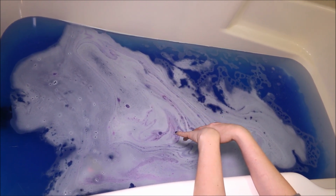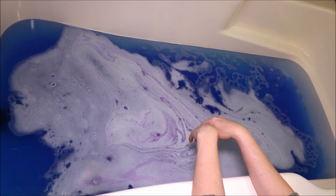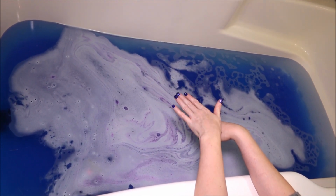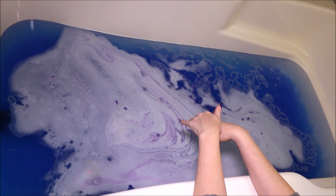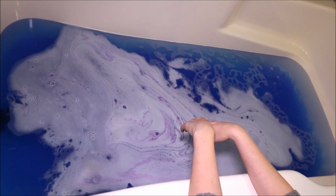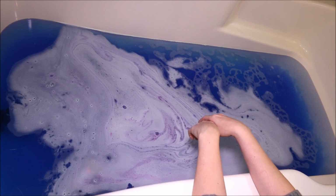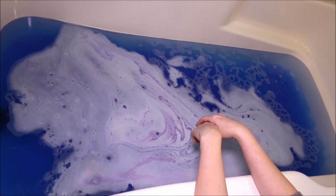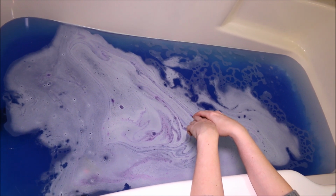We also have some really pretty frothy bath art on top, and the scent of this is super fruity, like a berry kind of fruity smell, which is nice because it's something a little different than all that citrus I was getting with Lush. So I'm really enjoying this berry fruity scent that I'm smelling. It smells very good, looks beautiful.